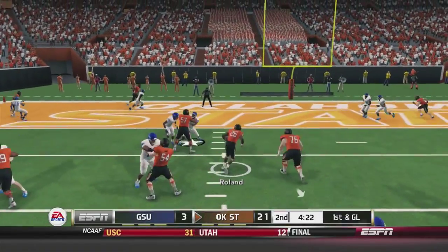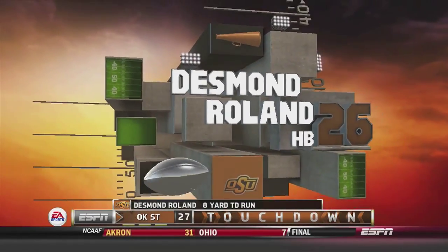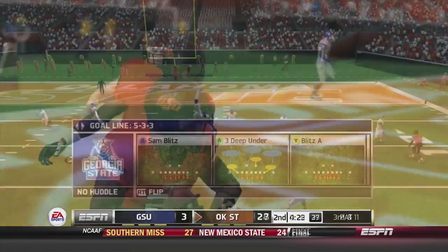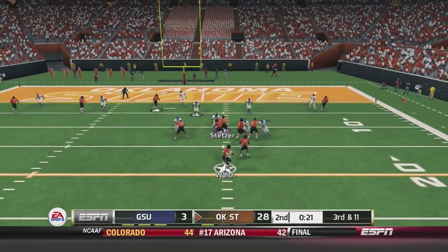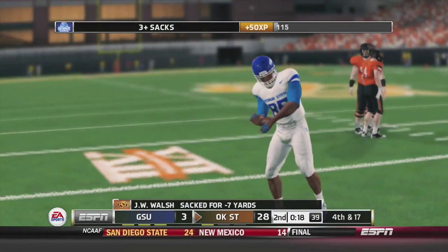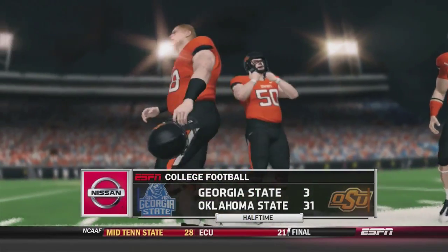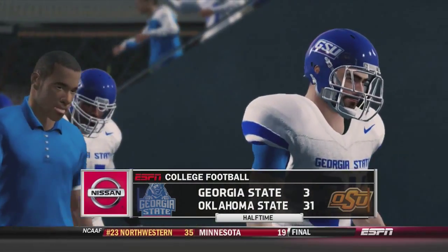Walsh is going to hand off to Rowland, and he's going to go up the middle untouched into the end zone for the touchdown, and Oklahoma State is up 28-3 now. Rowland with 2 touchdowns on the ground. 3rd and 11 as the Cowboys have it back in the red zone late in the second quarter, and Walsh will be sacked on 3rd down, setting up a 4th down and a field goal for Oklahoma State. And when we head into halftime here, Oklahoma State's ahead 31-3 over Georgia State.